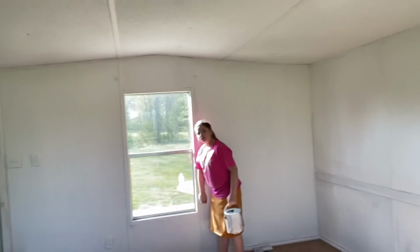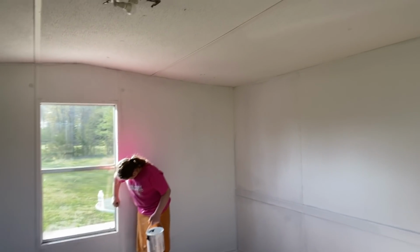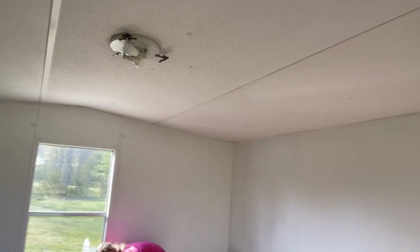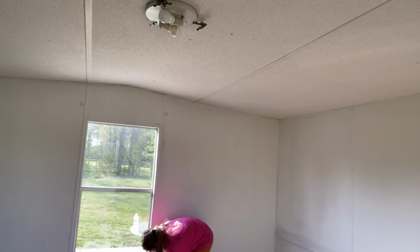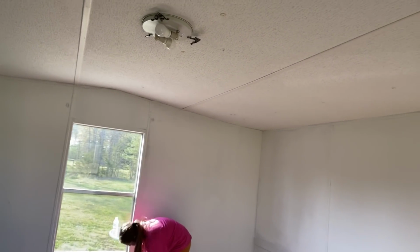And I'll show y'all Maddie. She's doing a great job. She's getting the lower half of the trim and I've got the top half of the trim already. And we're just taking turns using brushes, getting it done. And I'll go ahead and take y'all in here.